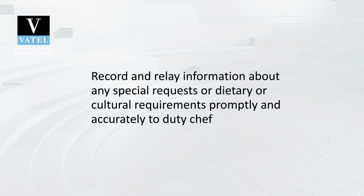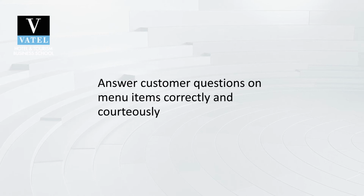Speaking of writing it down, being a good waiter or waitress means properly recording and relaying information about special requests, dietary or cultural requirements promptly and accurately to the duty chef. For example, there are some people who do not eat dairy products, so you will need to tell the chef to prepare their meal without that. Usually, customers will ask whether dishes have particular ingredients to see whether they match their current preferences or restrictions. In any case, make sure to know how all the menu items are prepared so you can answer customers' questions on menu items correctly and confidently.